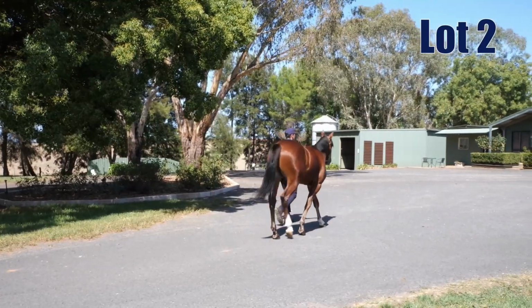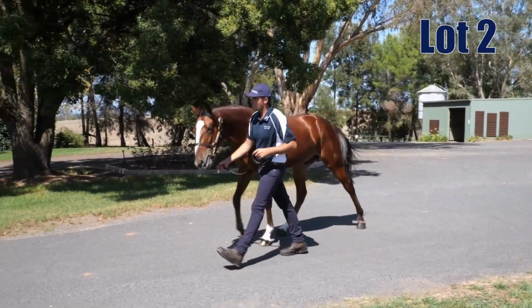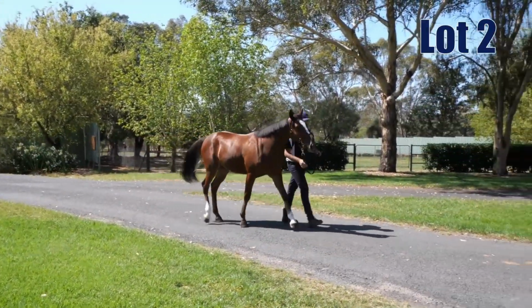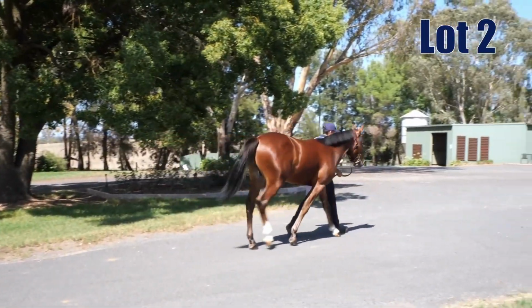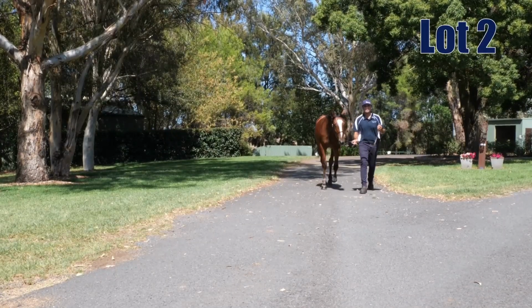And you said he's got his tail flagged out a bit. And I said, no, well, that's exactly what his mother does. I'm glad you pointed that out because some people will say, he's funny with his tail. And he is. But it's him, and it's consistent. It's him, and his mother does it even today. And Pelosi was a winner of, let me have a look here, $466,000. So you don't mind a tail that does that.